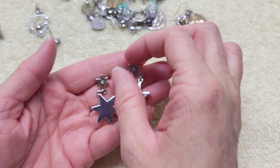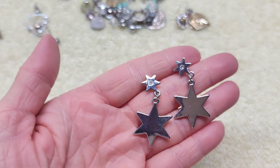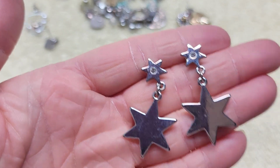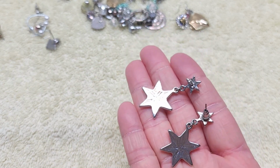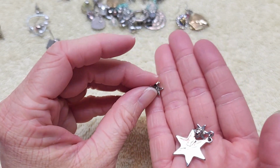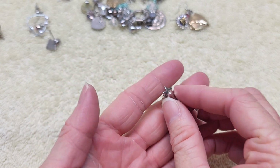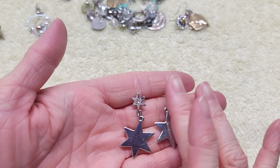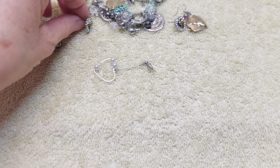Double star dangle earrings. My skin is really dry, I'm sorry. Very beautiful, and the little stars at the top have a little rhinestone. Very good quality. Needs a cleaning, but they're not overly Christmassy. Oh, you can see the backs are different. I'll make sure you have the same backs on these. Not overly Christmassy. You could wear these for any occasion, I would say. But very lovely. Those are some of my favorites that I've come across.